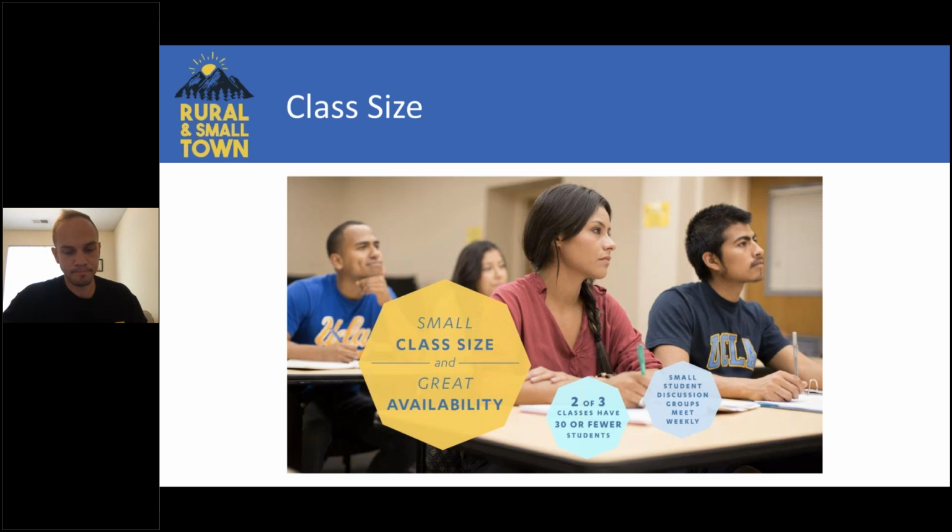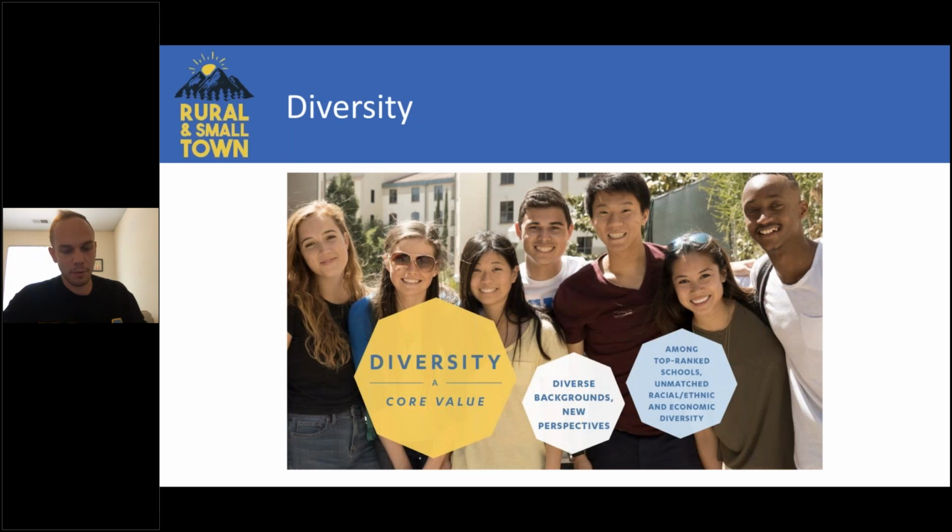The last thing that I want to mention about academics is actually the diversity of our campus, and the diversity of our student body at UCLA truly is unmatched. When we say diversity, we mean that in a wide array of ways, from cultural and ethnic diversity to racial to religious to geographic, first-generation college student status, as I mentioned briefly earlier.